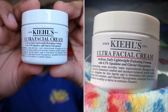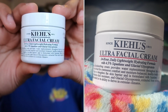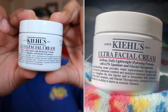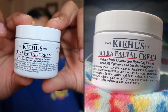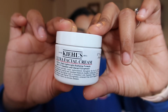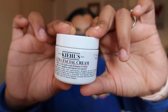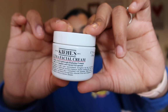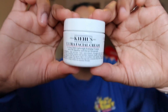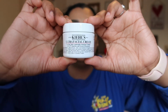Now we're going to talk about the Ultra Facial Cream for Dryness and Uneven Skin Tone. This one has squalane and glycoprotein that provide 24-hour hydration. It helps strengthen the skin's moisture barrier, smoothing the skin's appearance. It contains glycerin, avocado oil, almond oil, sunflower oil, rosemary oil as well. So that's this one, the thick one that I just showed you guys.